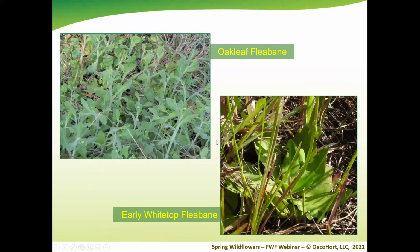And here's a difference in the foliage between the Oakleaf Fleabane and the early whitetop fleabane. This Oakleaf Fleabane is appropriately named because the leaves do sort of look like oak leaves. And then you can see the difference down there on the lower right with the early whitetop fleabane, completely different foliage. But it's an easy way to differentiate those, especially the Oakleaf Fleabane is easy to pick out even before it flowers because of its distinct foliage.